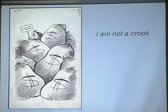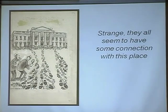And Herblock was never a fan of Richard Nixon. And I can't look at a money bag without seeing Richard Nixon's face in it anymore. And Herblock was the first to explicitly link the burglary at the Watergate to the White House in this cartoon from 1972.